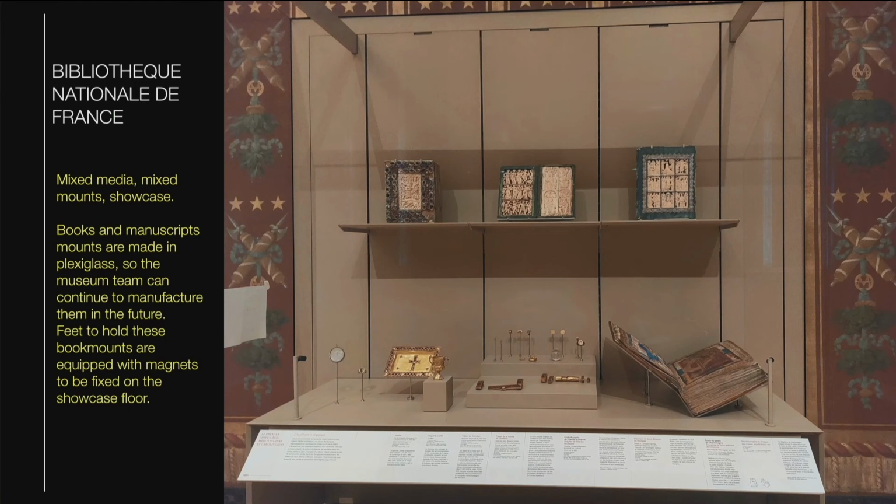Still at the Bibliothèque Nationale, another showcase with mixed different typology of objects, and here I placed this photo for the manuscript and the book mount. And the specificity in the Bibliothèque Nationale is that they've got their own workshop for making book mounts, and they use mostly plexiglass for years.